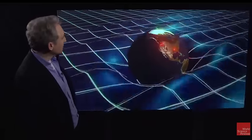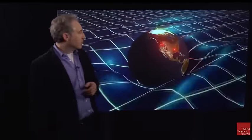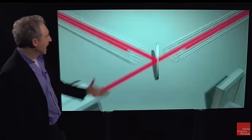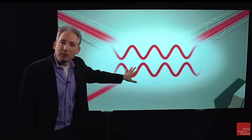And they did it with two detectors, one in Louisiana, the other in Washington State. And in these detectors, what they do is they fire laser beams along two 4-kilometer-long evacuated tunnels. And when the light recombines, it creates an iconic pattern. It's known as an interference pattern.